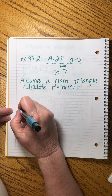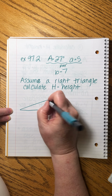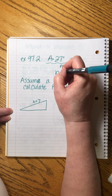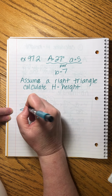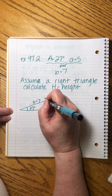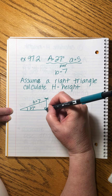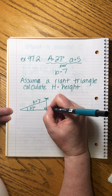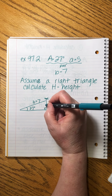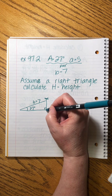Okay, so we know that the right triangle would look like this. This number is the hypotenuse. We'll put that in here. I'm going to make that B, not an H. This is 27 degrees, and this is the height, right? And this is the lowest value we can have for this opposite side, because in a right triangle, this side is the smallest. If it was obtuse, or even if it was an acute angle here and it went up, that would make this line even longer. So that's why we consider a right triangle, because that's going to give us the lowest value possible here.